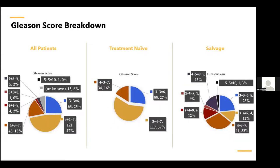And then I always hate it when people say, oh goodness, you guys have such good numbers because you only do 3+3. And that's not true. The vast majority of our patients are 3+4 in the treatment naive setting and all comers in the salvage setting.